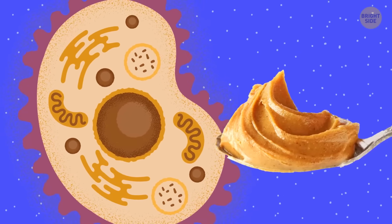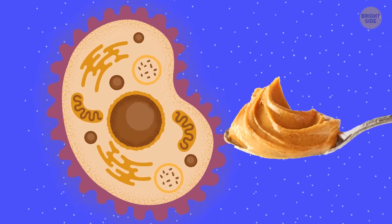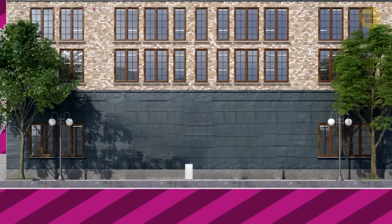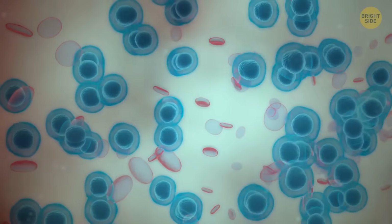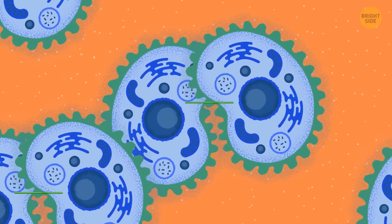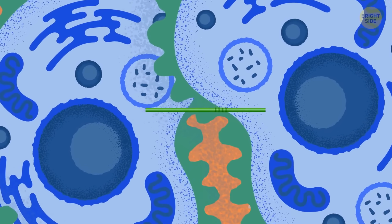So, if cells get too big, they can't get enough nutrients in and waste out fast enough. It would be like living in a very big house, but with just one tiny door to go in and out. Plus, that's not their only problem. Cells also need to be able to divide and replicate, and this task gets tricky as they get bigger. They need this thing called microtubules for that. It's sort of like a skeleton that gives them structure.